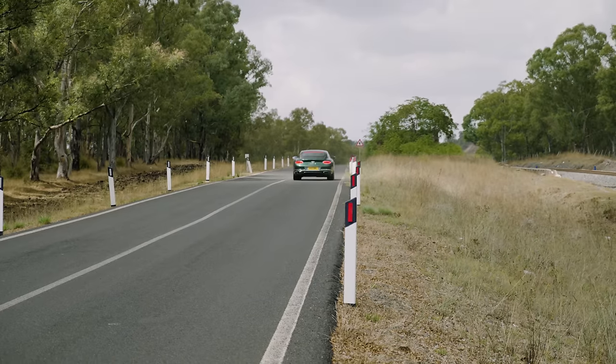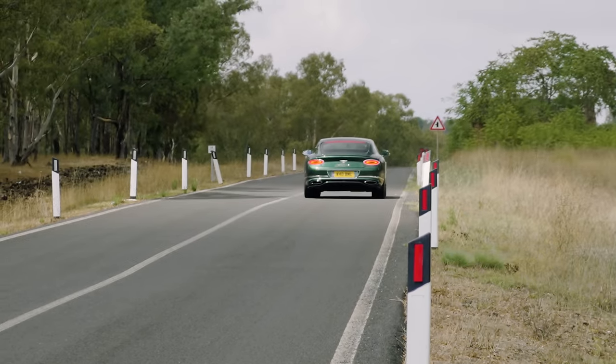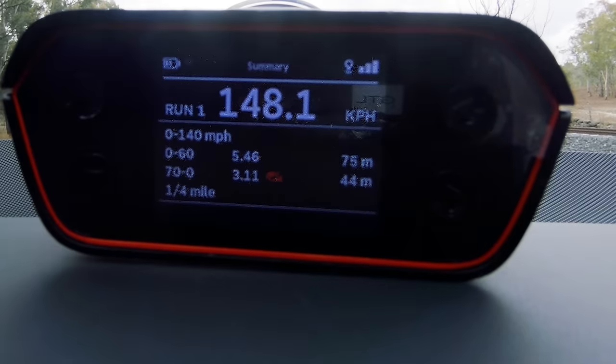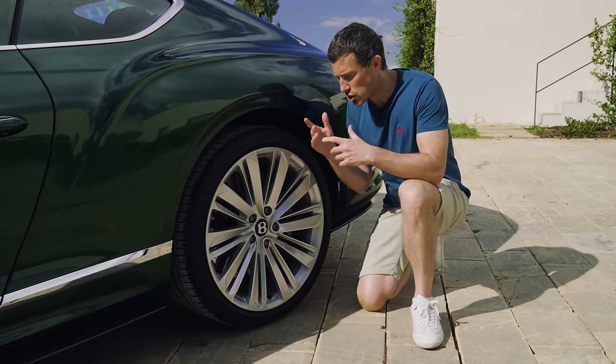Oh! Bentley safeguard flipped up on the screen. Thought I was going to have a massive accident. Okay. Ooh, it stopped from 70 miles an hour in 44 meters, which isn't bad for such a big, heavy car. Those brakes work.